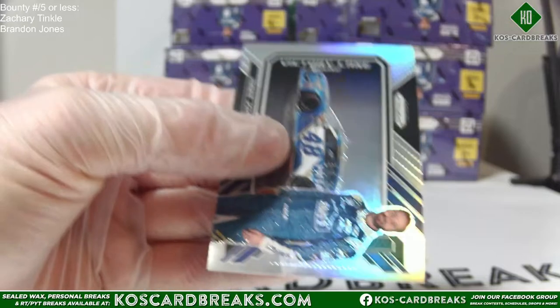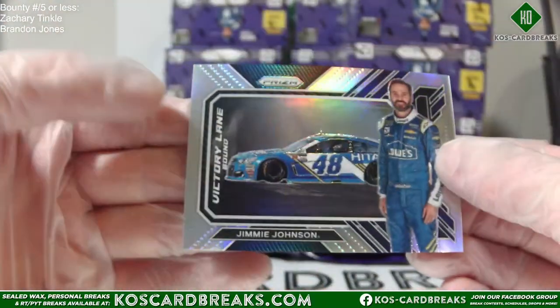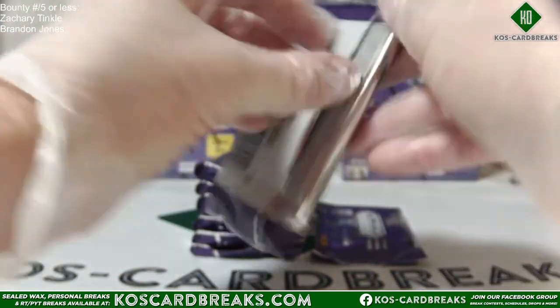But Sammy Smith Pride, but I got a little experience, of course, with him because of that. Bobby Labonte, silver. And Victory Lane, silver. Jimmy Johnson. Jimmy Johnson, silver parallel. Victory Lane.